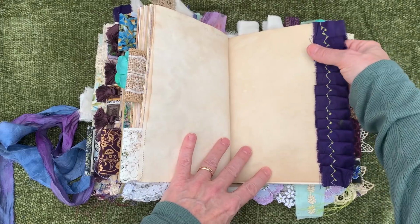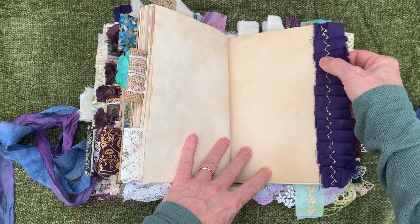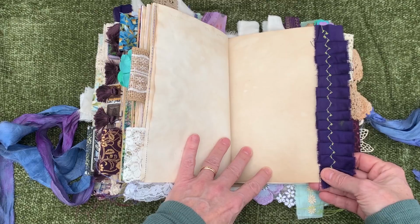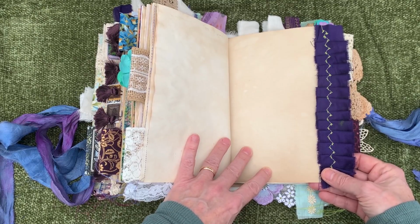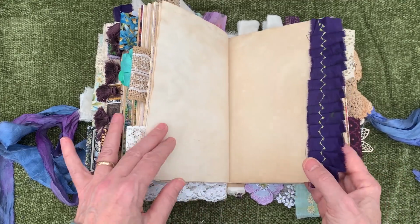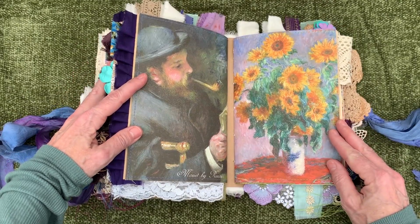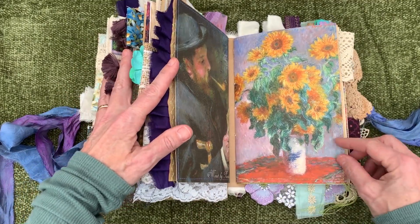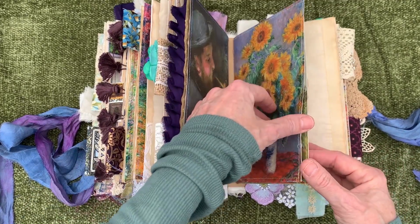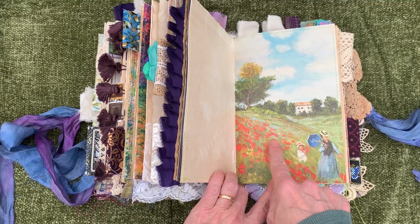This is my first attempt at doing fancy stitches, I guess I want to call them, down the ruffle. Carol Laws does them perfect. I want to sew like you when I grow up. And it came out nice. I knew it wouldn't be perfect, but I am getting better. Monet by Renoir. And Monet did paint some sunflowers. With the beautiful poppy field there.